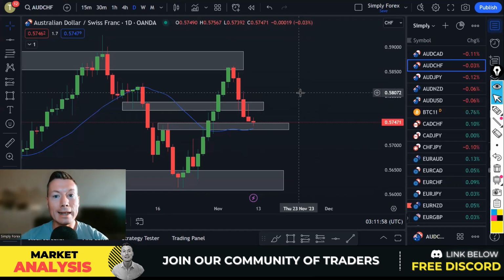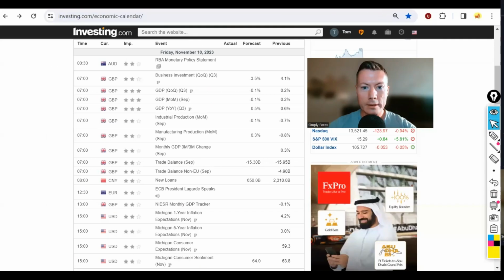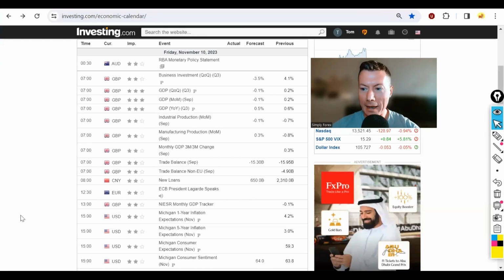There's my trade ideas. Let's take a look at the news now. So news for Friday, the 10th of November. We had some RBA monetary policy statement overnight, so that could have moved the Australian dollar. But the piece of news we're interested in, and it's big news coming out of the UK at 7 o'clock London GMT, is the GDP of the UK, quarter on quarter, month on month, year on year. So obviously, guys, big data for any pound pair. All right, so must be aware of that.